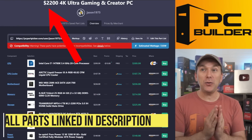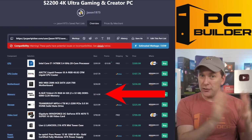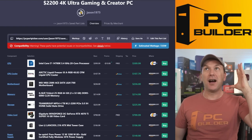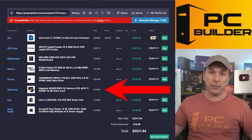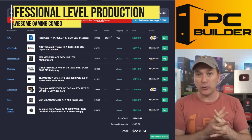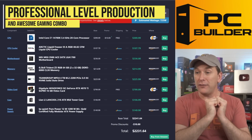Let's jump into the $2,200 4K Ultra Gaming and Creator PC. So we've got tons of RAM in this thing. We've got tons of storage. We've got tons of CPU power as well, and a high-end GPU. So if you're somebody who wants to be a high-end professional creator and you want a super gaming system, this is possibly the one for you.